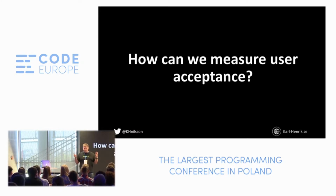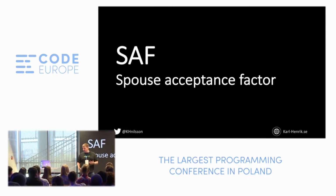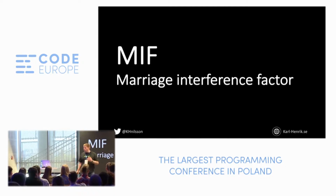One of the best ways to measure user acceptance I have found, instead of study groups and all of these things, is the WAF, the wife approval factor. It hands down beats out anything from A/B testing to user group interactions to focus groups. But we have a lot of female developers, so the WAF is not really a good description anymore. So either you can use the SAF, the spouse acceptance factor, or my personal favorite, the MIF, the marriage interference factor. How likely is this product to get you divorced?